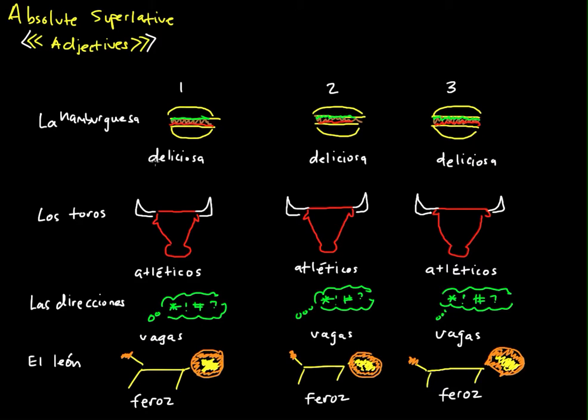Okay, so in this first column, we have basic adjectives that modify their corresponding nouns. So I think hamburgers are delicious, and so I have deliciosa. Now down here, I have the word atléticos, athletic, because I think the Chicago Bulls, los Toros, are athletic. Now here, if someone gives me directions, and if I don't have my GPS navigator, the directions, in my opinion, are vague, vagas, okay? And the last basic adjective down here is feroz, ferocious, because I think lions are ferocious, okay?